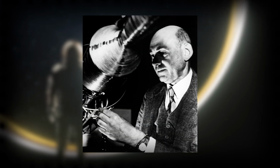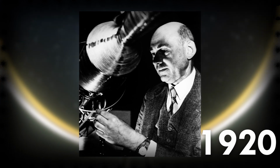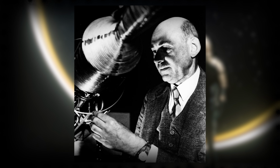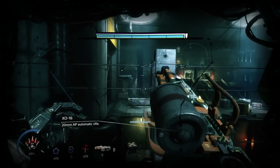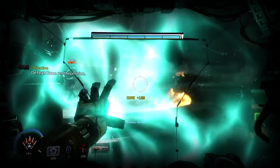The concept of ablative shielding dates back to Robert Goddard in the 1920s, and it's still the gold standard. Each gram of shield is designed to burn away, carrying heat with it. Titanfall's mechs, by contrast, are all armor. Great for bullets, but a death trap for re-entry. Metal traps heat, it doesn't shed it.